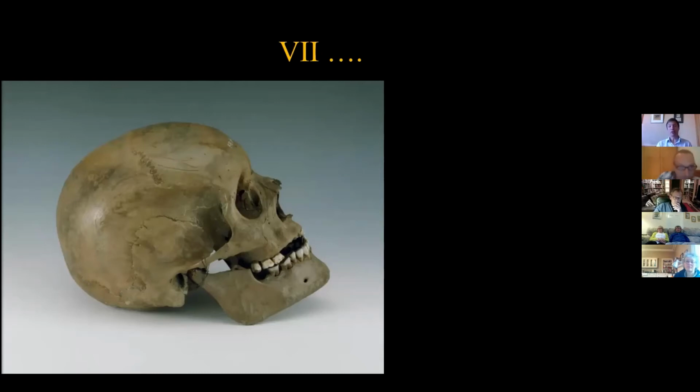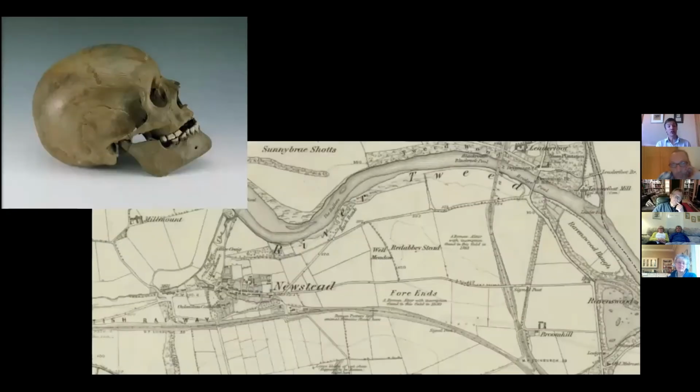And this is really annoying because we can now do so much more with human remains than was possible in Curle's day. The skull, I should say, was found when the railway was put through the site, and the railway, the line of which was taken for the Melrose bypass, and you can see it on the bottom of the first edition map here, along with mentions of Roman altars being found, and here the discovery of bronze pottery and animal remains.